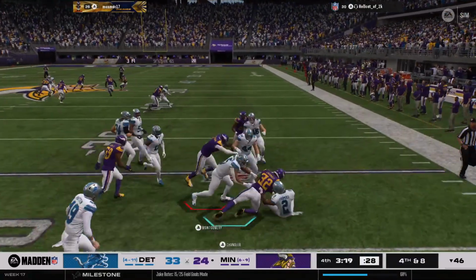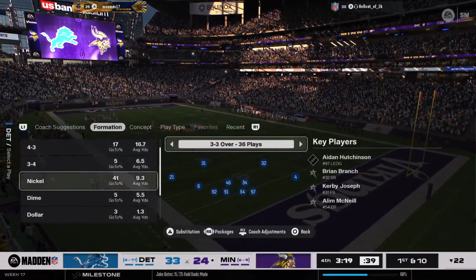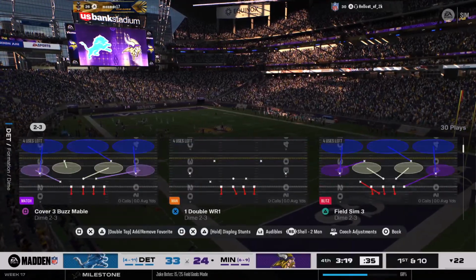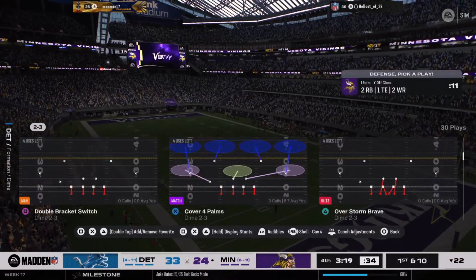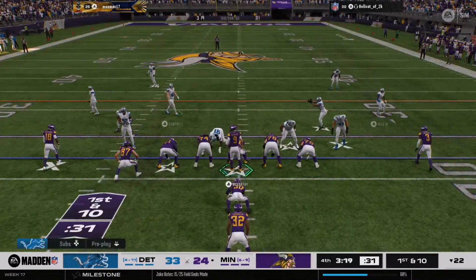This will be returnable from his own 15. And he's going to be brought down after a short return. And that's where his team will get possession of the football. So 1st and 10 now. They'll start from the 22.